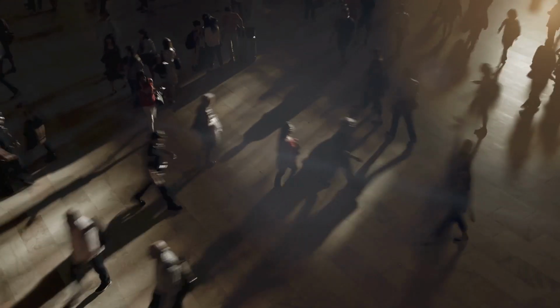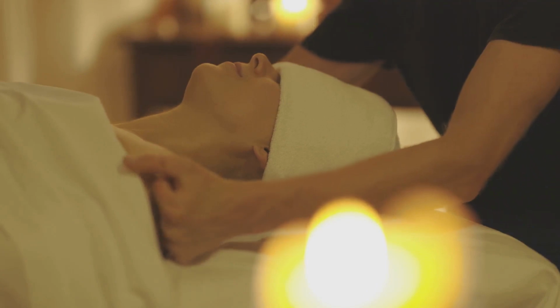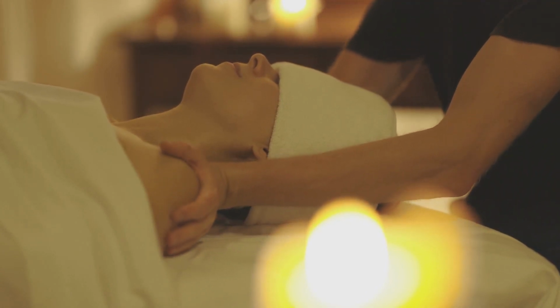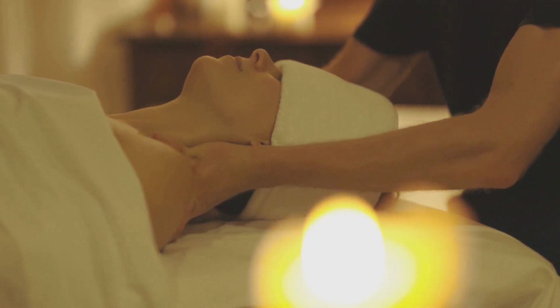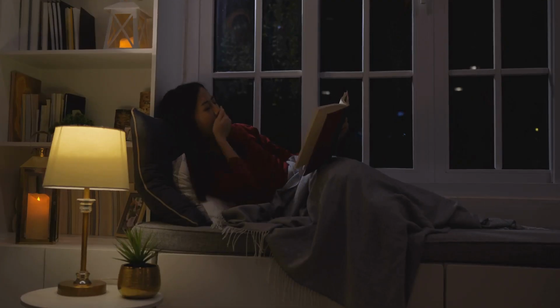Let's start by acknowledging the world we live in. It's fast-paced, often chaotic, and can be quite overwhelming. Our minds are constantly bombarded with information. Our schedules are packed, and our stress levels are frequently high. This is where a self-care sanctuary plays a crucial role. A self-care sanctuary serves as a refuge from the hustle and bustle of everyday life. It's your personal space where you can disconnect from the world, unwind, and focus solely on yourself.